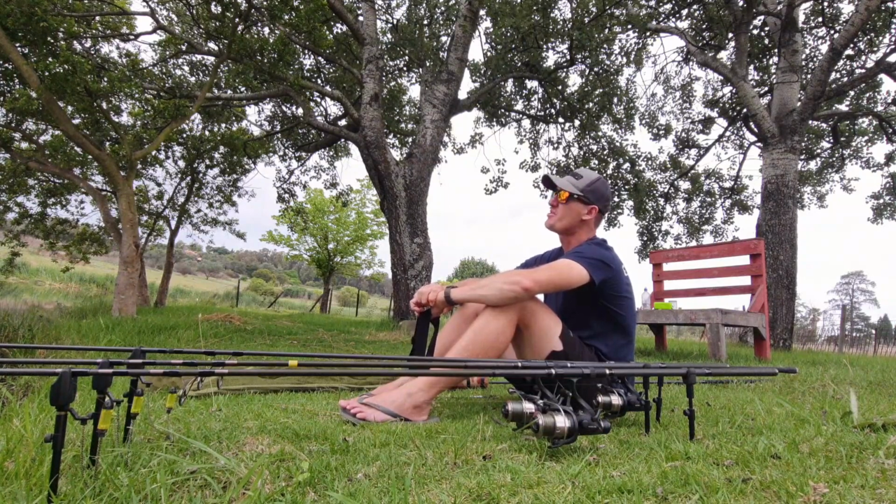Okay, quickly want to show you guys those 2 blue cranes are just across the dam on that tree. I'm quickly going to show you that, and then that's going to be it for this session.